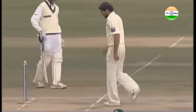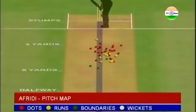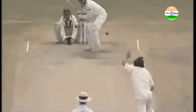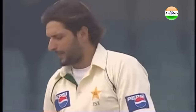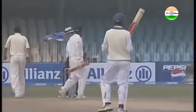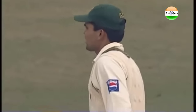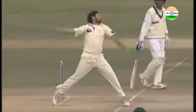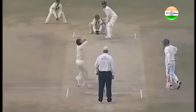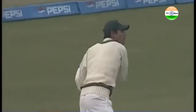That's the best place to bowl to Virender Sehwag. Wide, very wide. Again, some of those deliveries are bowled from round the wicket, some from over. Single is a bye, first bye of the innings. Not many balls have gone past the bat. So you're not going to get too many byes if the balls don't go past the bat. We'll find Abdul Razzaq there.